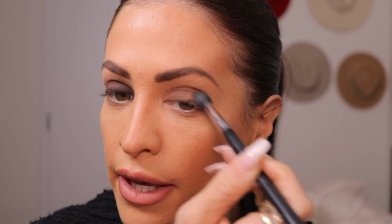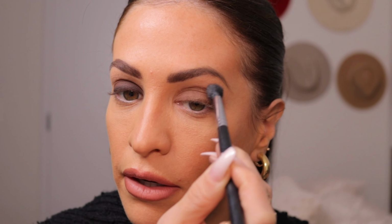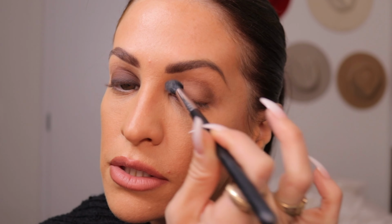So now with the puffy brush, I'm just gonna go in, and as you can see, I've already started to crease. I'm just gonna blend it out. Now I'm blending it out really round, bringing it in, and on this side, I'm just gonna start blending outwards towards the temple. A little bit in here, but mostly out. So on this side, you wanna just blend out because this is giving a really nice diffused look.